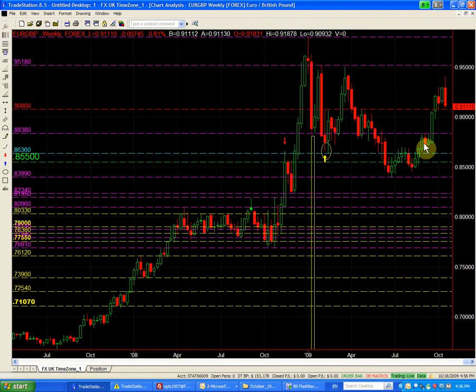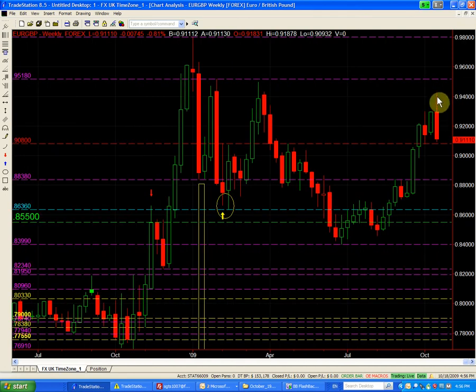This pair. And even though we had a big sell-off or a big range to the downside on the weekly chart, it is not yet an exit or a reason for us to close our long and to get out of the euro pound. This is still quite a bullish pattern. We do not have any long-term reversal pattern on the euro pound.